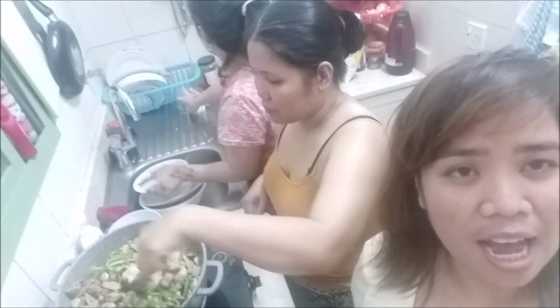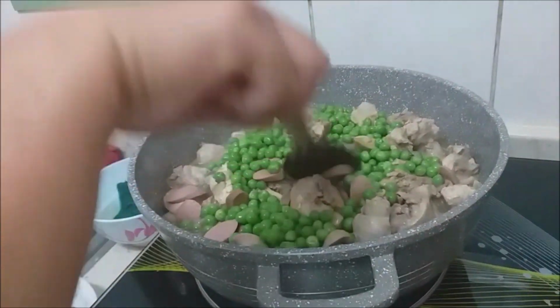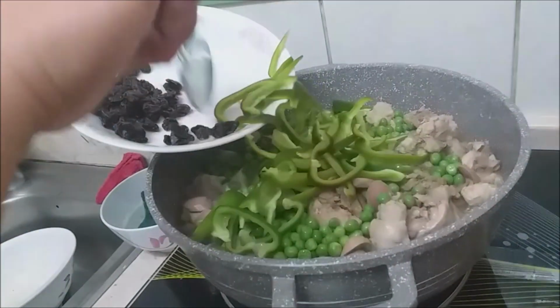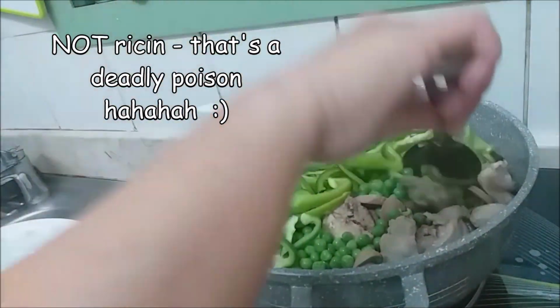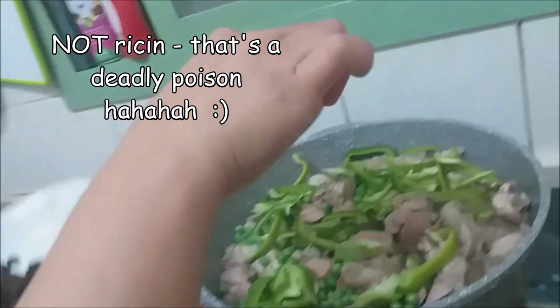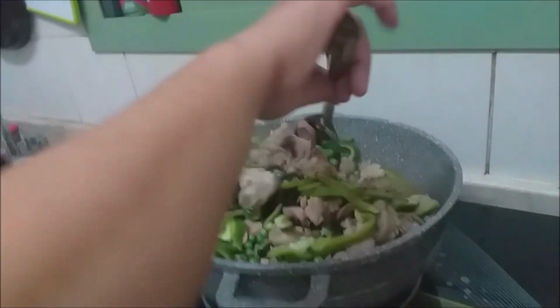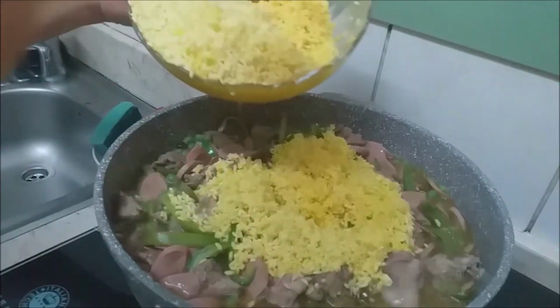Cooking. Now we add our sausages. We add our green peas, green pepper, raisins, and we add water. Mix, mix, mix. Guys, this recipe is from my mama. My mama who taught us everything, especially in cooking. After the chicken is boiling, we add now our glutinous rice.